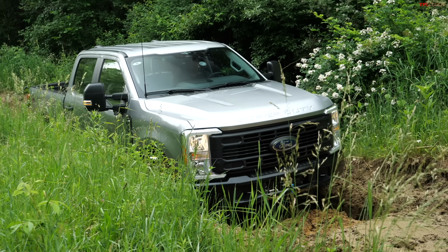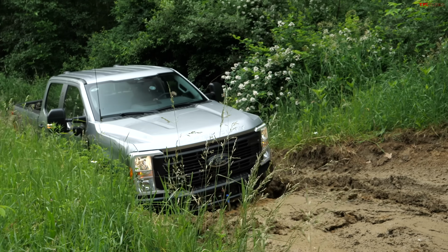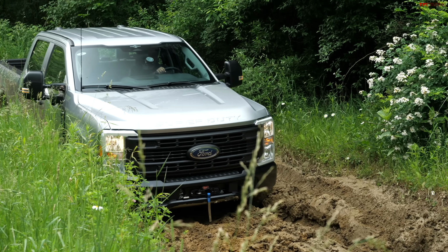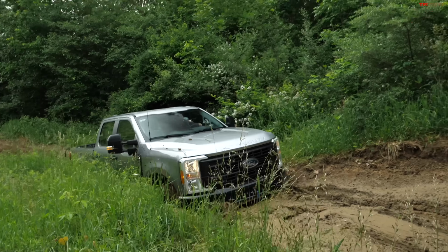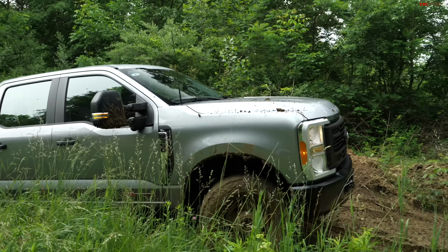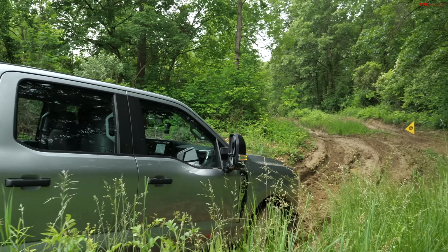I'm gonna engage my locker. Sure. Hold up. We need a little bit of momentum. A little bit of momentum. Yeah. I told you to get muddy. Okay, we're moving. We got the torque. Nice. It's got a little buddy, dude.